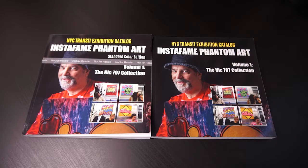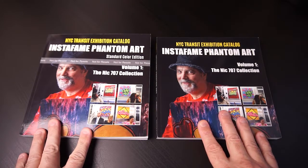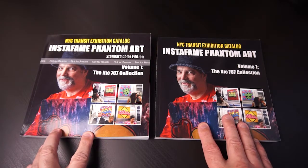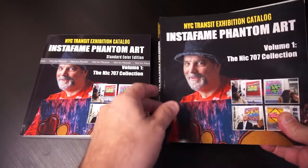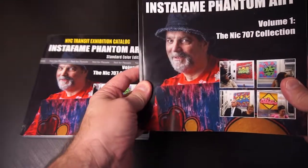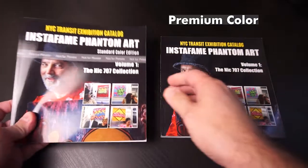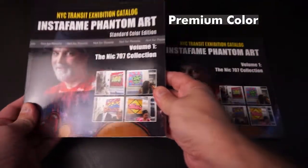I'm going to be announcing a new edition of the New York City Transit Exhibition Catalog, InstaFame Phantom Art Volume 1, the NIC 707 collection. And I have the two versions that will be available in front of me right now. This is the original version, which I'm calling the premium color version, but the new version is going to be called the standard color edition.